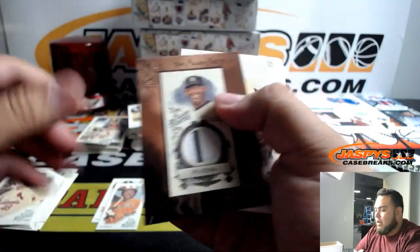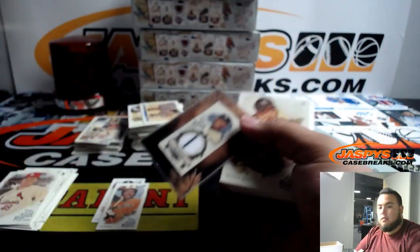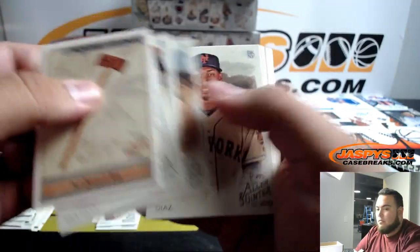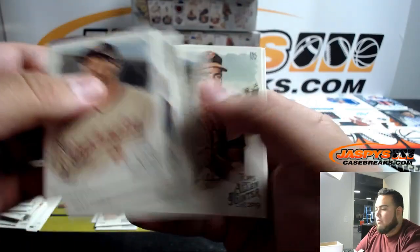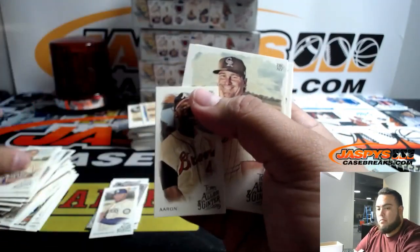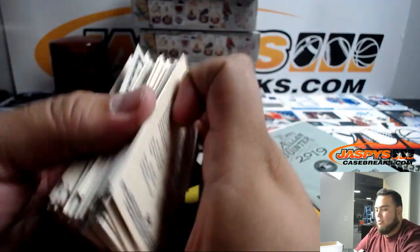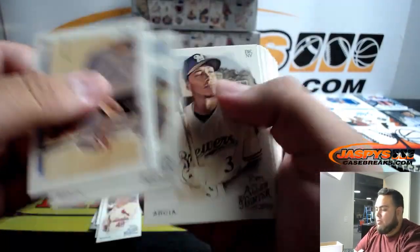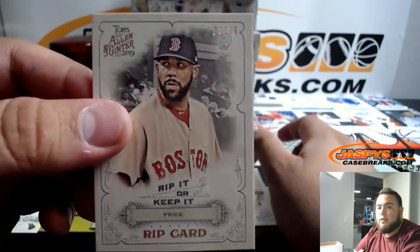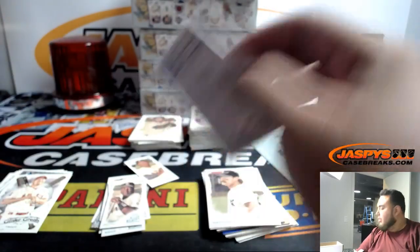Murray. And we got a Mariano Rivera pinstripe framed mini. Yankees. Oh, and there's our first rip card, 34/75. Rip it or keep it. David Price, Boston Red Sox, that's going to be Michael J.